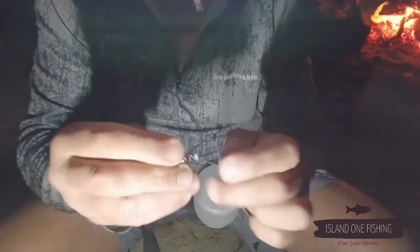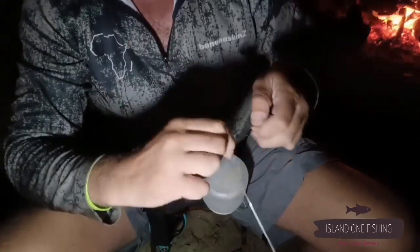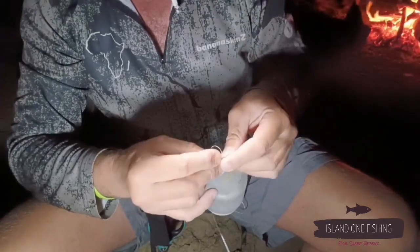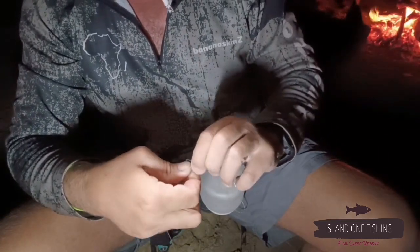Okay, there's my swivel. From there, I'm going to take some more 0.70 line, which is the thickest line I brought with because I'm a freaking idiot. And I'm going to do another 3-turn uni. 1, 2.